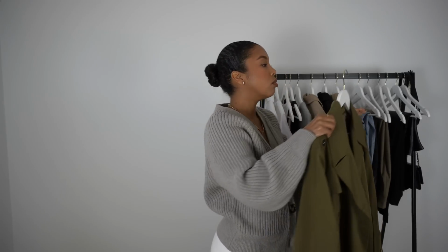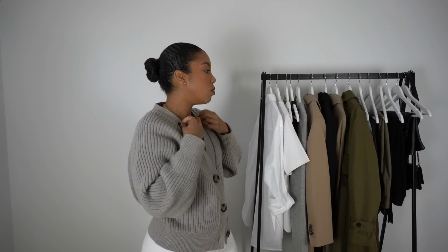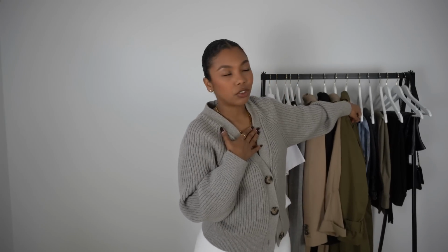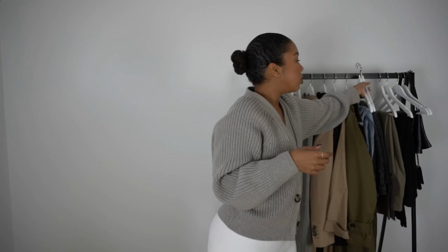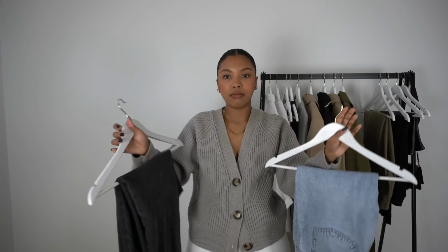You need more than one coat because that's the thing that you wear every day, you know? So these are the two trench coats that are in my capsule wardrobe. Now moving on to the bottoms, I'll start with the jeans that I have. These are the pairs of jeans that I prefer.